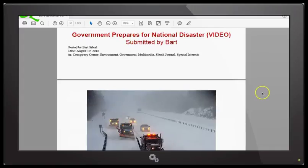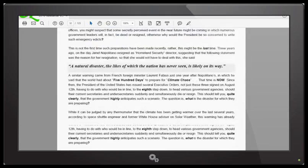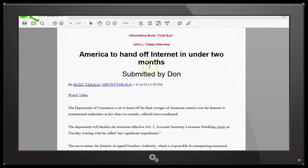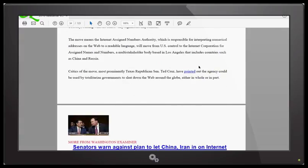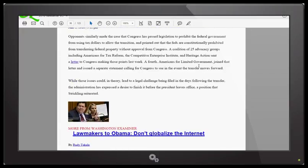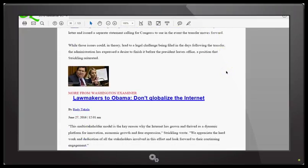Then you see all kinds of natural disaster stuff in here, and more people waking up. It's a little story about how they're getting ready to hand off the internet to NATO, which I have a difficult time believing. Something like the internet can be controlled that way. The problem is the House of Rothschild, I really don't think that they want to do that. They use the internet to spread their disinformation. They use it to keep you focused on the narrative that they're controlling.